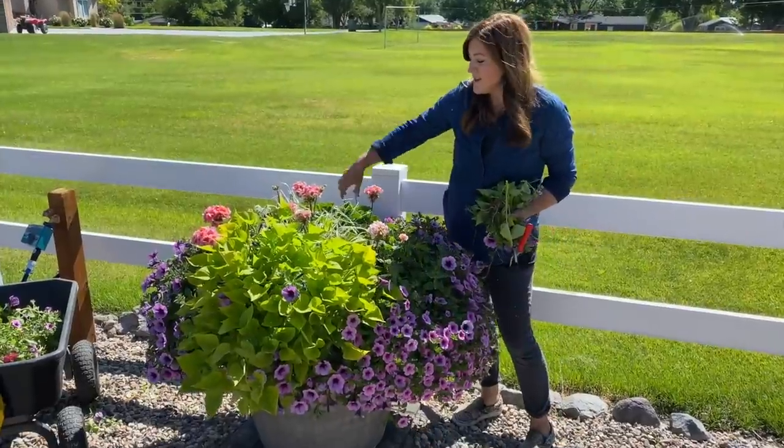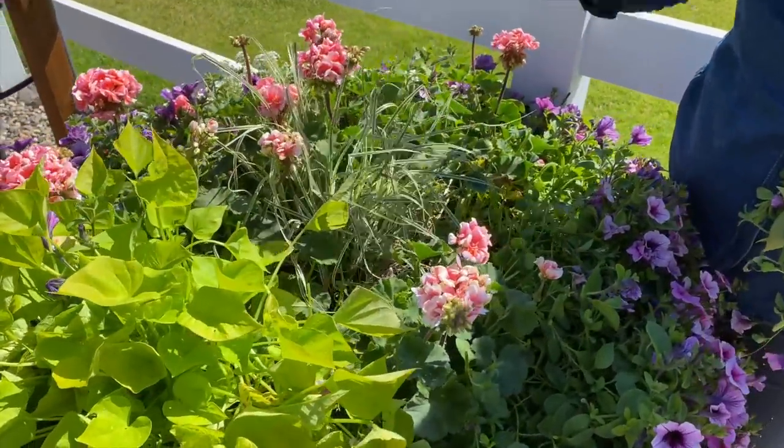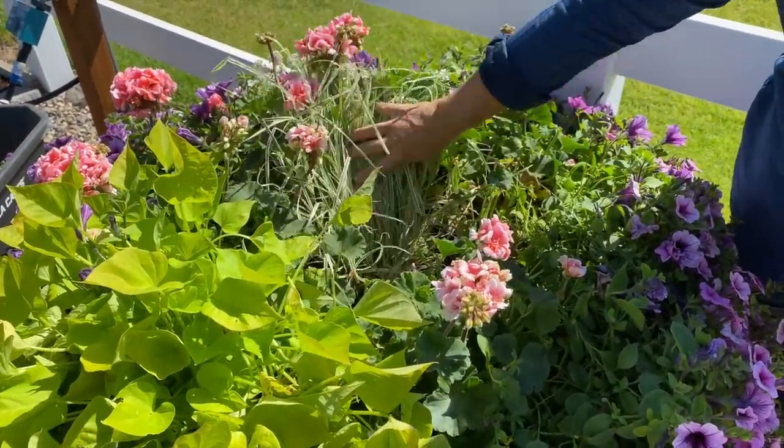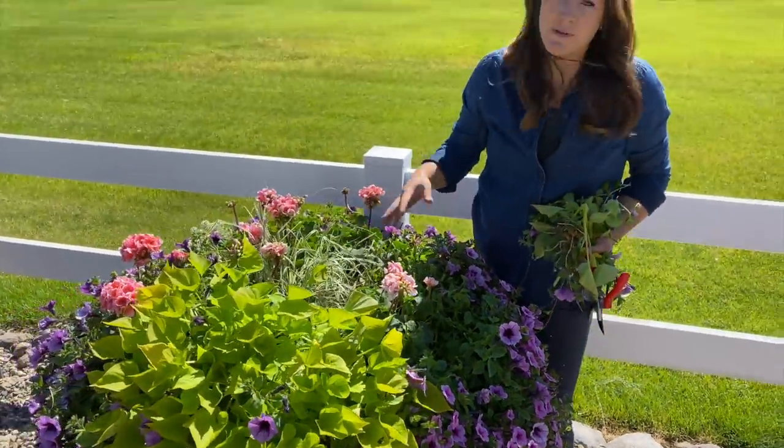So that loosened it up just a little bit in the center. You can see the grass a lot better. So that will have enough light to start growing and filling in the center section. And then also the geraniums have been freed up a little bit.